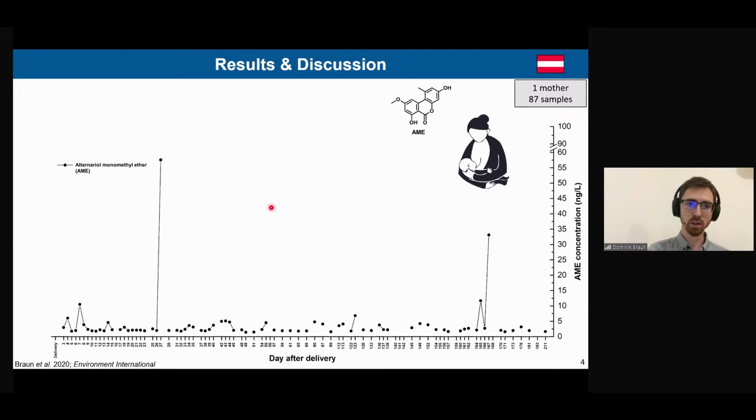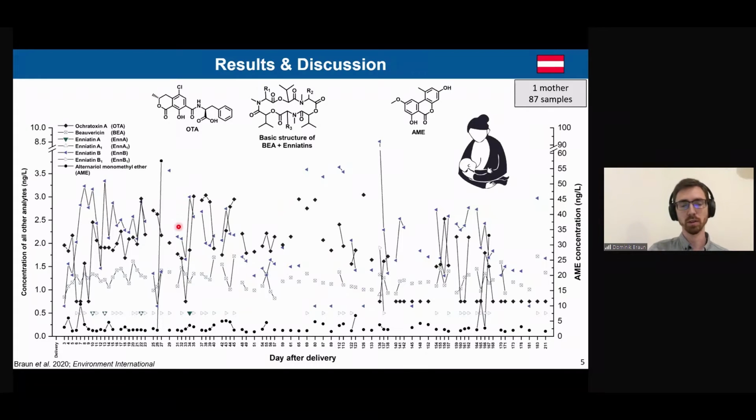We also found other mycotoxins. These are plotted on the left-hand axis, and you can see that they're mostly below 10 nanograms per liter. And if we focus, for example, on the crossed circle, which is beauvericin, you can see that it's stable over time. So we also have here a chronic low-dose exposure.